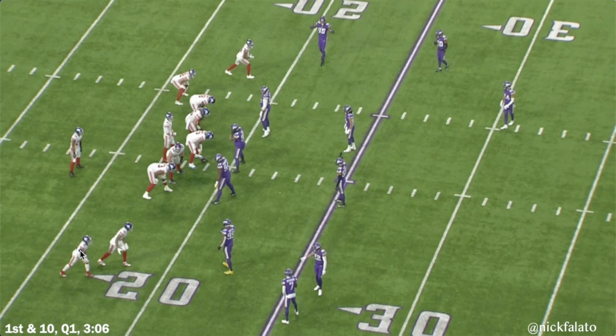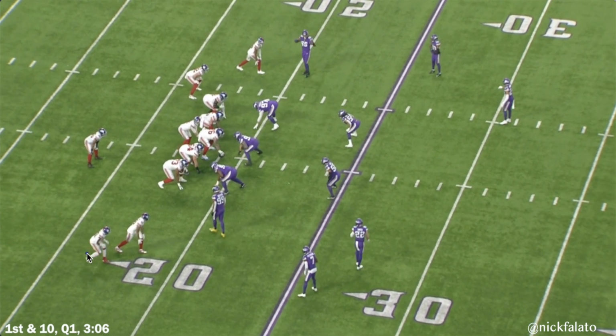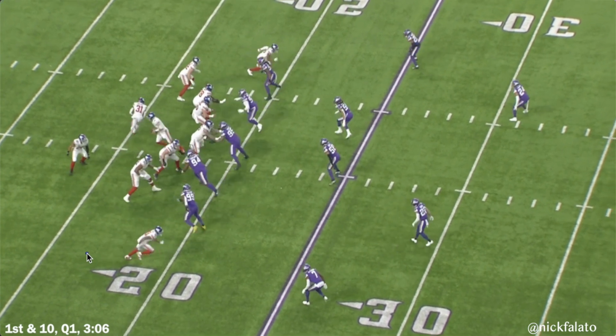He is in a stack off the outside of Isaiah Hodgins, kind of towards the top of the numbers, so still a little bit inside. Darius Slayton is in a very reduced set, which is important to the success of this play. But the jet motion ran by Matt Breida, I don't know if it drastically changes this defense, but I love the fact that Mike Kafka kept showing this in 21 personnel. It came in handy on the 3rd and 1 that we'll go over a little bit later.